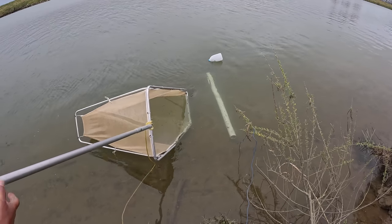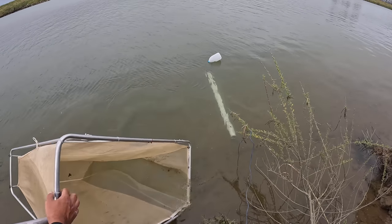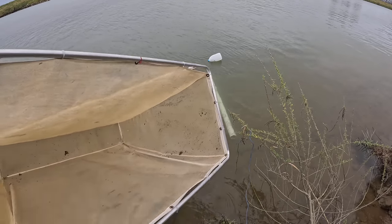Just got our first little shoal. Wasn't many, but something in there just popped up. Maybe about 20 or so.